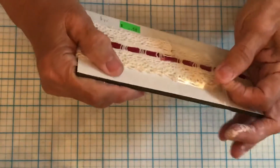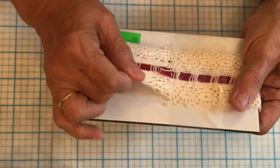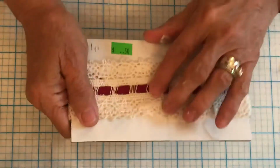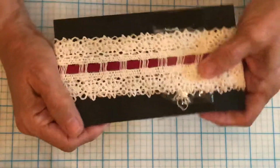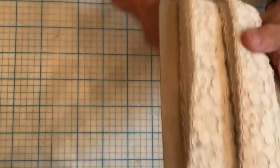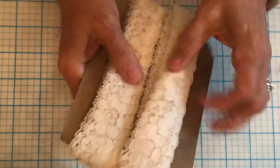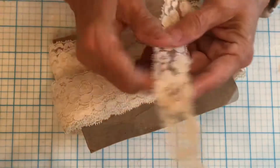I don't mind if it's only a yard because that way I can use it for accents and things, and I won't be using it over and over and over again. However, sometimes you go and you get this huge amount like this, and this one was like $7.50 and I've used quite a bit of it already, but it is a really good lace.